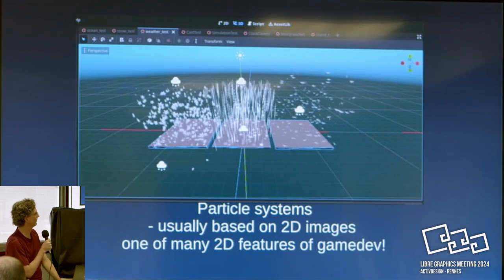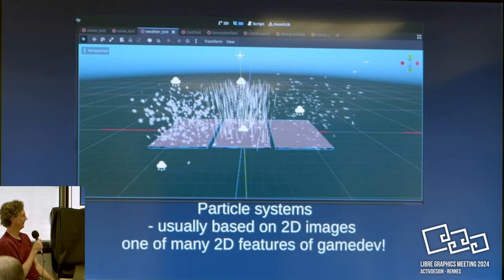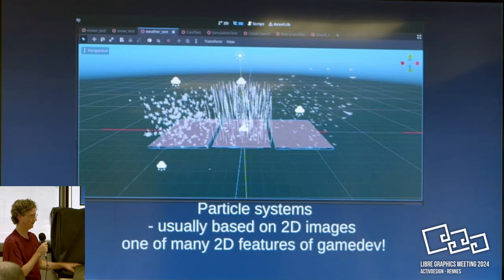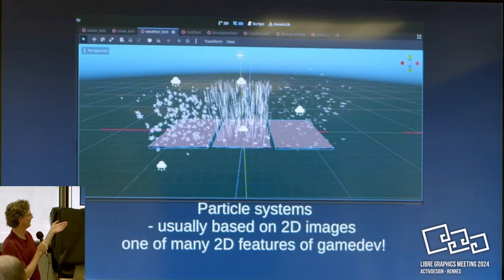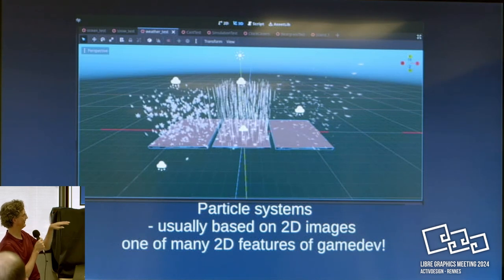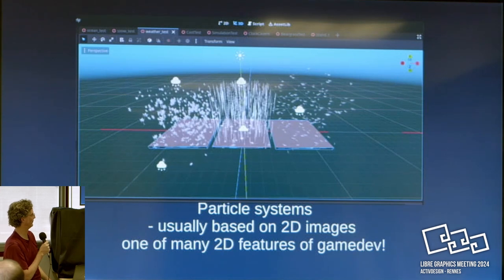And here's some other Godot methods in particle systems. Usually particle systems are based on 2D images. So there's still many ways to use 2D things derived from 2D imagery back into 3D worlds. I think the snowflake on the left, for instance, I didn't make that one. I downloaded a picture from Unsplash and I cut out the snowflake.